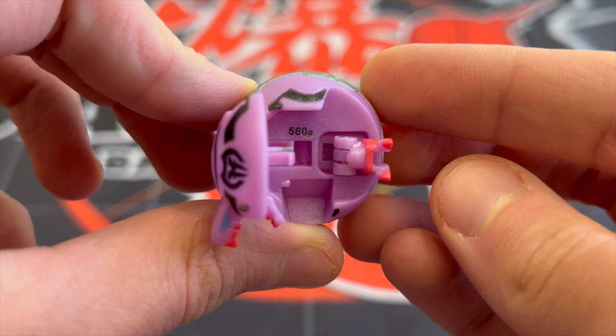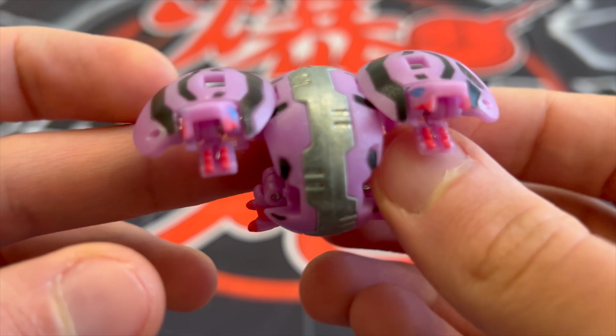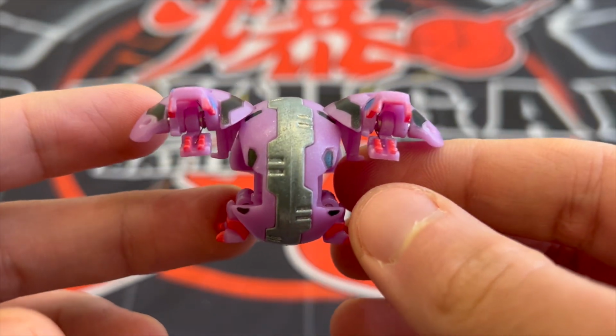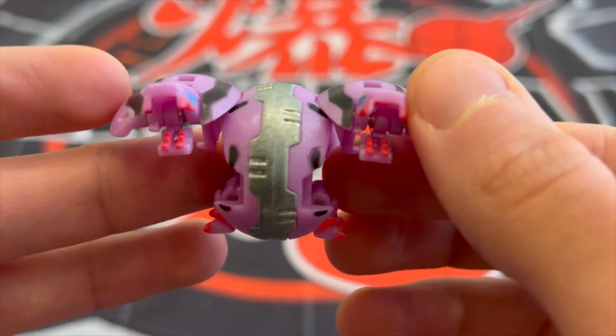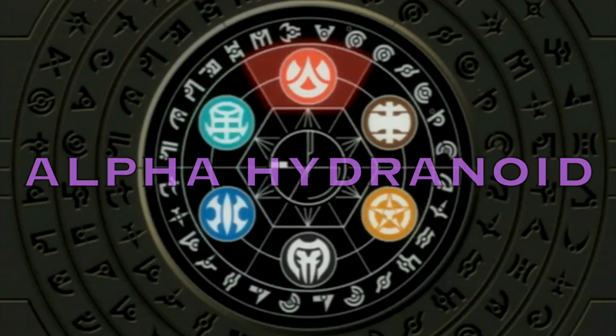Dual Hydranoid's printed G power is printed on the side, which is 580 Gs. And other than that, this is a really cool Bakugan. I really like to use him in battles, as the metal ring in the center that goes around his body really helps him roll very nice and straight in the arena.